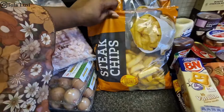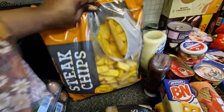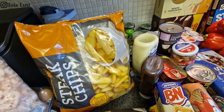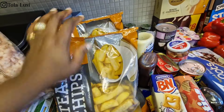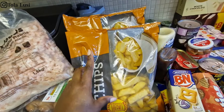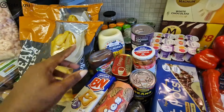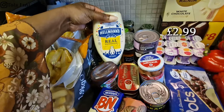Yeah. I got 2 packs of steak chips. We have some chips left from last month, like I said before, so we're just topping up what we have. This used to be 2 for £5, but right now it's 2 for £7, but we're not gonna say anything about that. Okay, I got our staple Hellmann's mayonnaise.